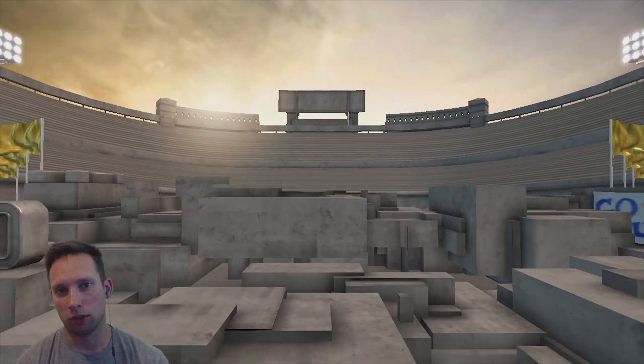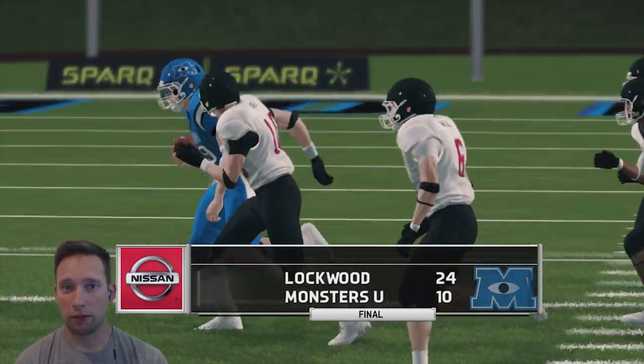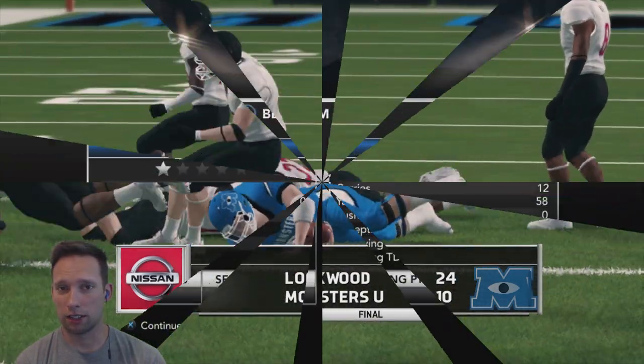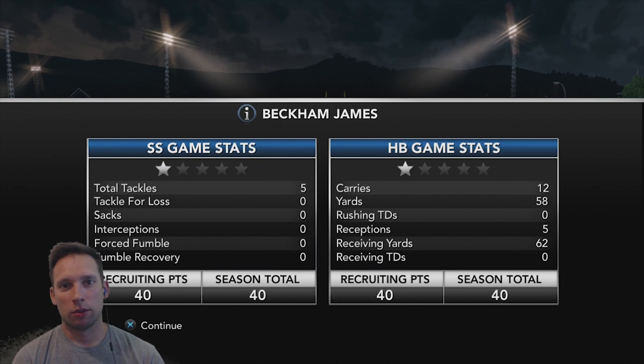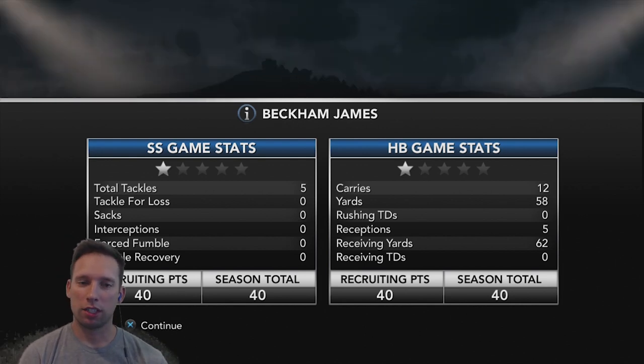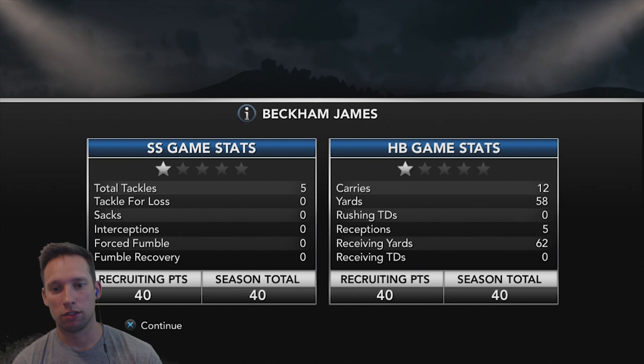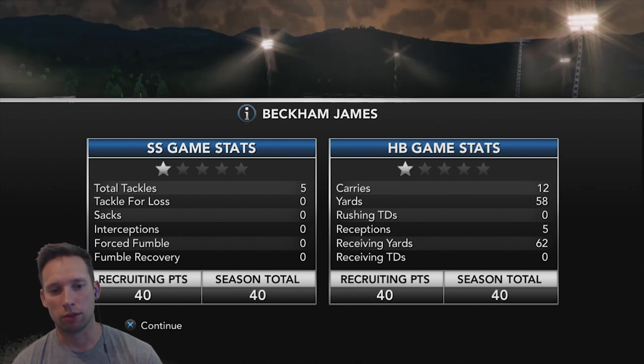Played really good run defense, but needs to work on his pass coverage. As a running back, he did fairly well, and as a receiving back, he did excellent. Looking at Beckham James' recruiting highlights, a strong safety, he did have 5 tackles today, which earned him 40 recruiting points. He is a 1-star strong safety. At halfback, he had 12 carries for 58 yards. 5 receptions for 62. He's getting 40 points as well at halfback, and he's still a 1-star recruit.